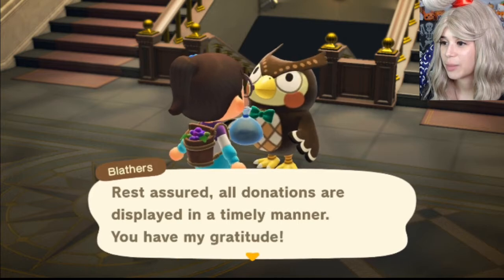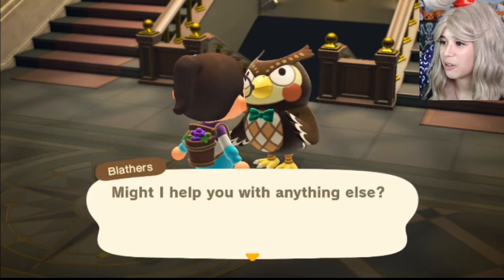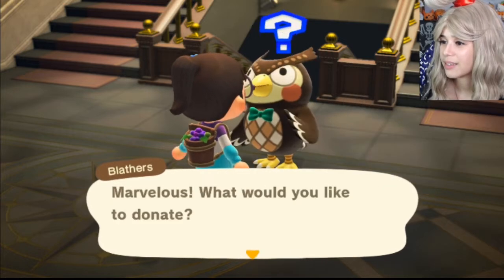I was excited to get the salmon, though. They have, like, beaks, you know? I always forget about that. They're little beaky boys. Okay.